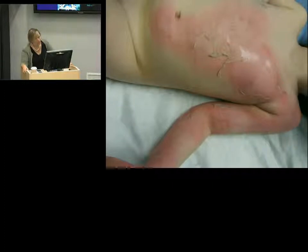So this is an example of a scald burn. This is a 4-year-old who was making tea with granddad and happened to grab the cup because she wanted a sip. And even with less than 125 cc's of hot boiling water, you can end up with a burn in this child that was close to 8% total body surface area. So it's a relatively small volume and a relatively large injury.